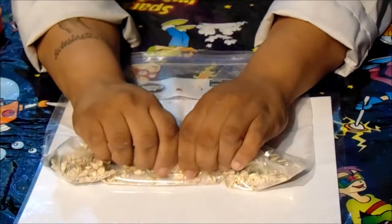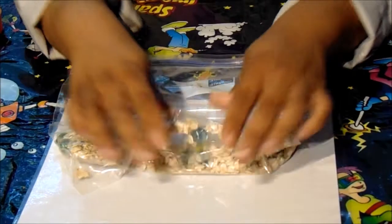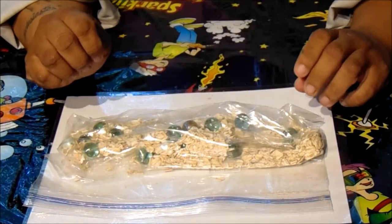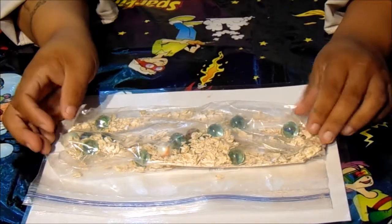They'll then take turns kneading the bag, moving the marbles around to mimic the contracting walls of the gizzard. After each camper in the group has had a turn kneading the bag, they can open it up and see that the oats have been ground into a fine dust.